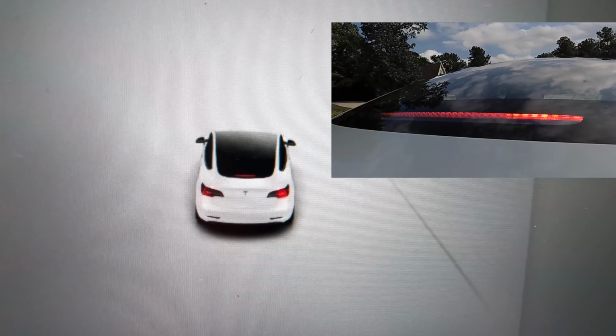See how the taillights come on as well to let people know that you're slowing down hard. If you barely let off the accelerator pedal and say you're regenning a little bit, the brake lights don't come on, nothing comes on because you're just slowing down. So that's one nice thing about the Tesla.